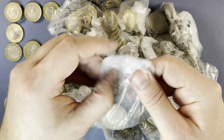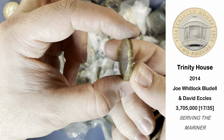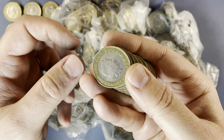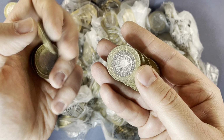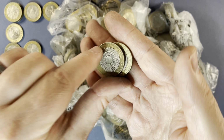Oh, that's a Trinity House. It was really, really sparkly when it came out of the bag. I mean, it's suffered from being in there with these other coins wherever it's been kept, but that is a low tier keeper. I mean, I imagine that must have been an absolute sparkler when it was cashed in. So all these other ones are just really horrible to touch, quite frankly.